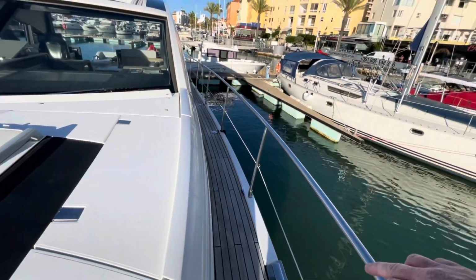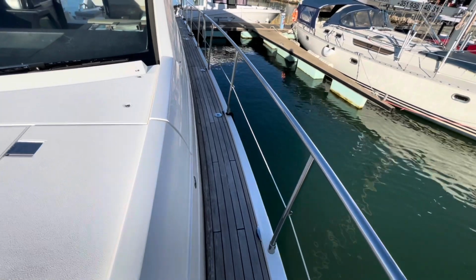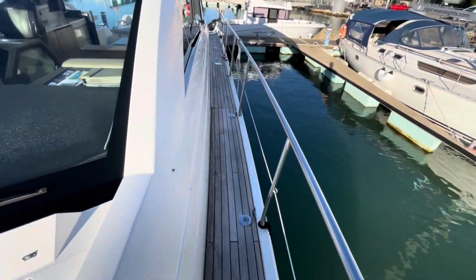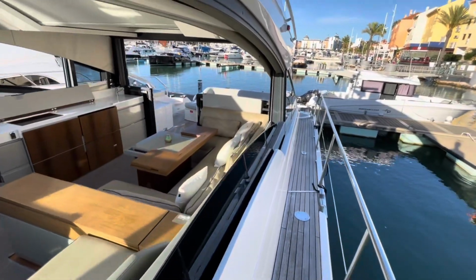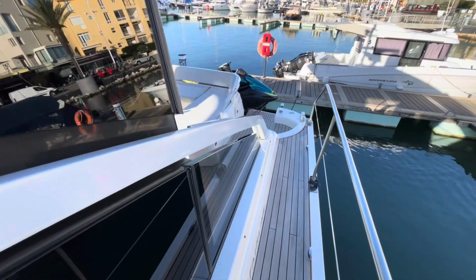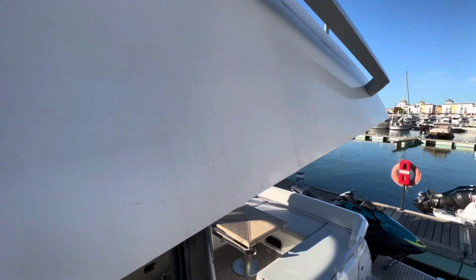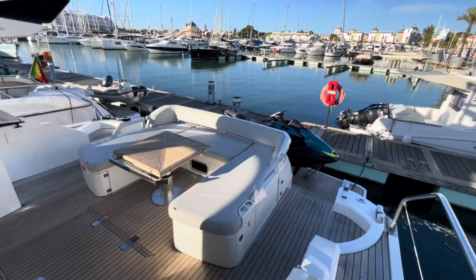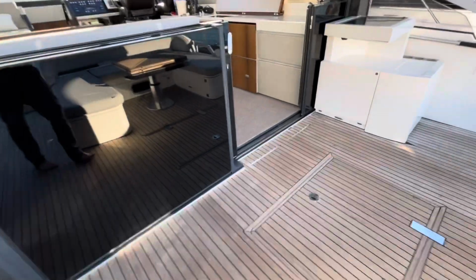Blue LED lights with all the lights all the way through here, and then we've got the teak here as well. It's due a clean, it's being done next week. Anyone who's spotted that the teak just needs a bit of a clean up. You see the access is just lovely. There's just so much space coming through here. Loads of grab handles, loads of rails, and then we'll come back down through.